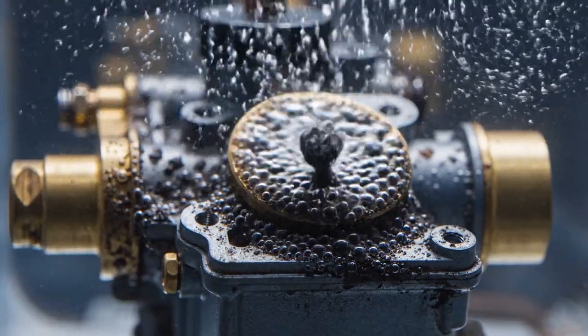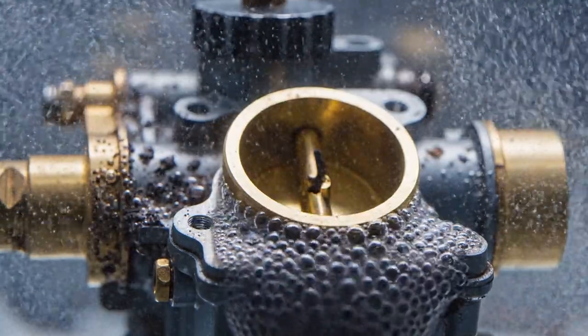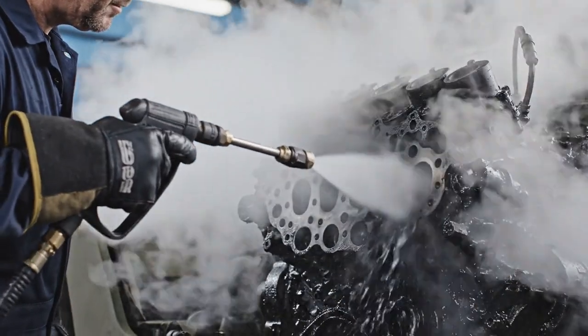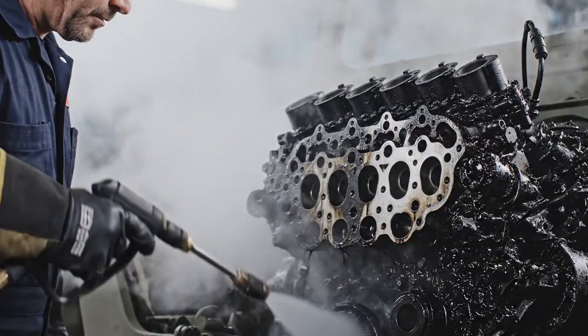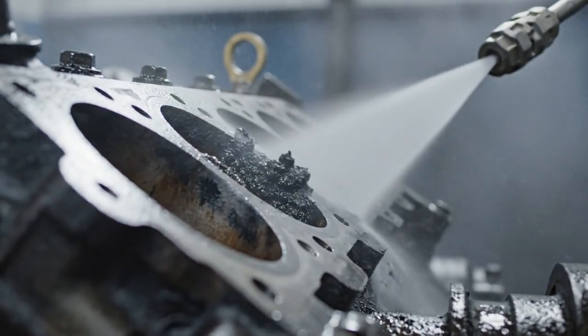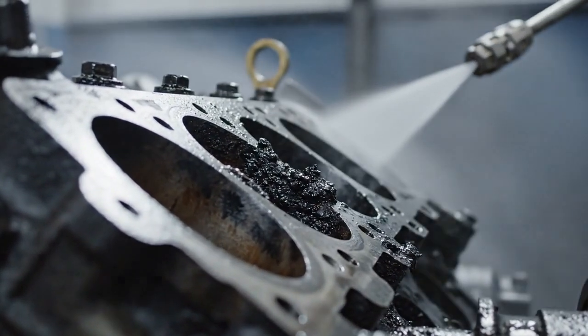Intricate carburetor components vibrate in an ultrasonic cleaner, dissolving grime and revealing shiny brass. High-temperature steam blasts intricate engine components, removing stubborn grease and leaving metal sparkling clean. A high-pressure water jet meticulously cleans the engine block, revealing clean cast iron beneath.